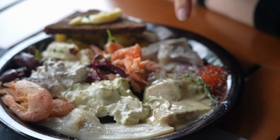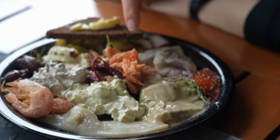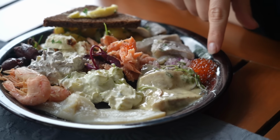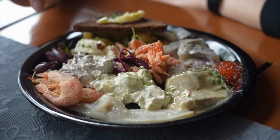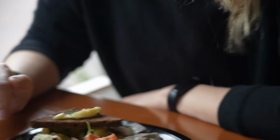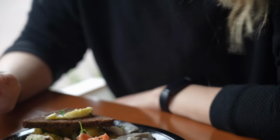I think I took three different types of herring. I have smoked salmon. This is kind of like a Finnish type caviar. Somewhere here there's seashells. I have archipelago bread. And then I have these traditional herring rolls. I'm not sure what it's called in English, but it's this really good fish roll that my grandma used to always make for me at Christmas time.